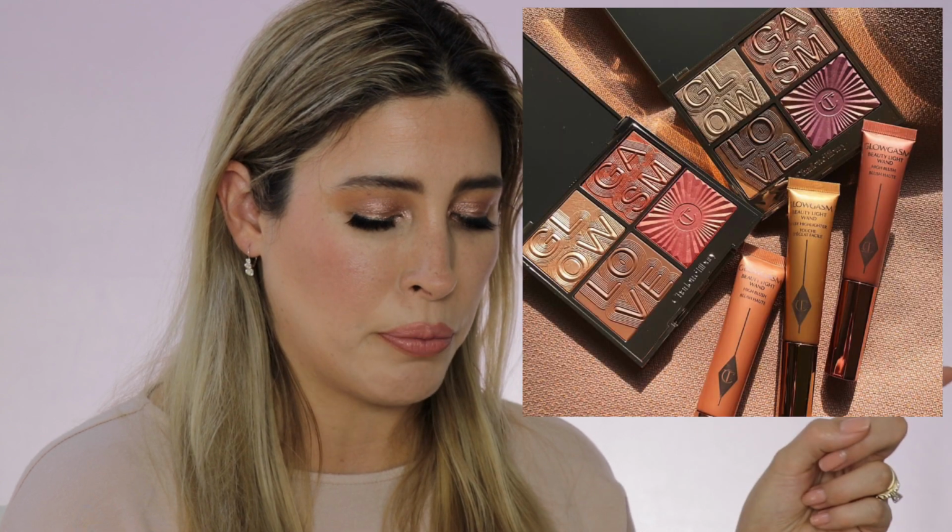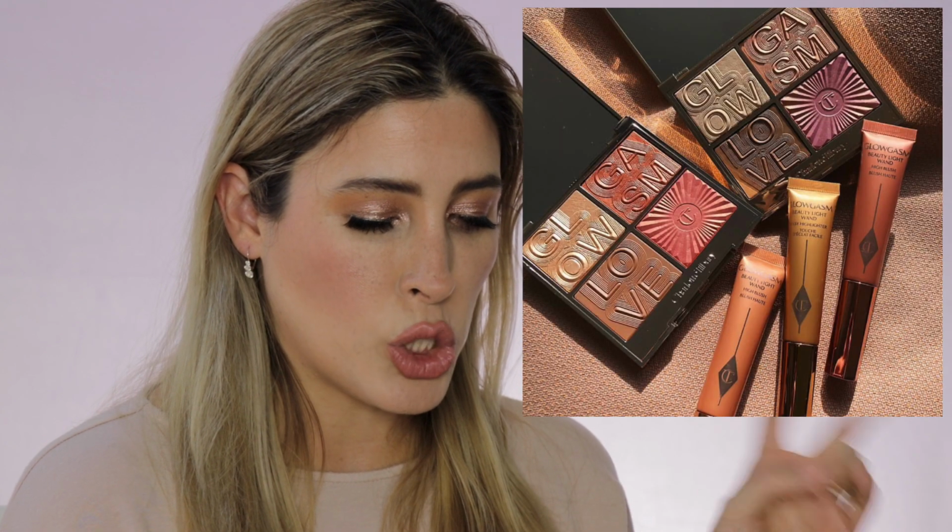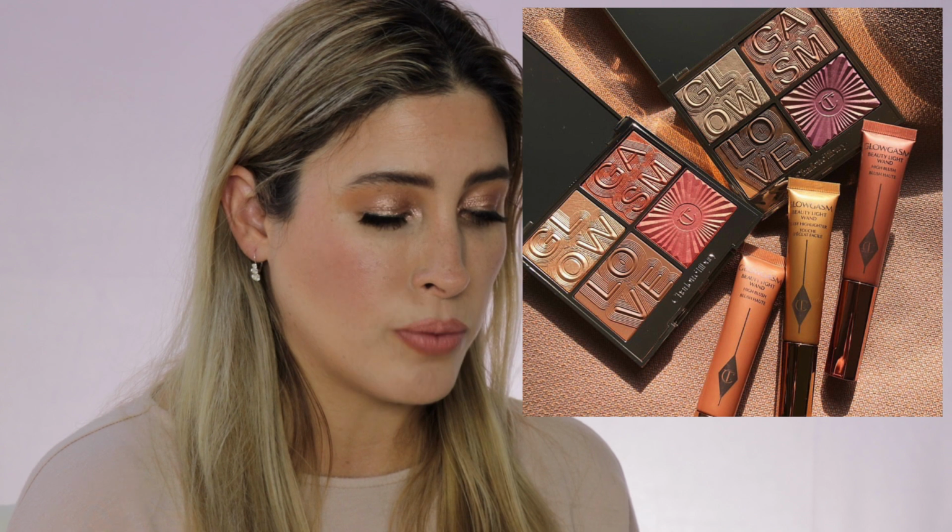Now this is an item that I'm very excited for. Charlotte Tilbury is coming out with this face palette. I will put the picture right here. It comes in 2 different tones, and it seems like it has a bronzer, a blush, a highlighter, and what seems like maybe a blush topper with some shimmer. It is just so beautiful.